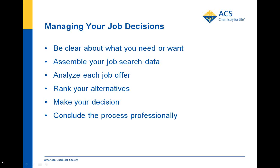Have all your papers together of your job search data and look at the different job offers. You may have 2 or 3, and you've got to decide which one's going to be best for you. Rank them in the way that best fits you and your lifestyle and your career wants. Make your decision. Conclude the process professionally.